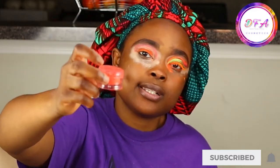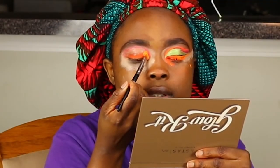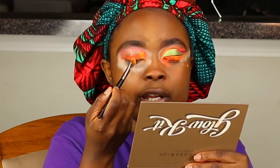Going in with my natural beige concealer from Melanin, I'm gonna cut my crease, but not completely, because I'm just cutting it so I can do the neon highlighted look. I'm gonna be using one of the neon eyeshadows. I got this from DFA Cosmetics. She's based in the UK. Into my eyelid, basically where I put the concealer.